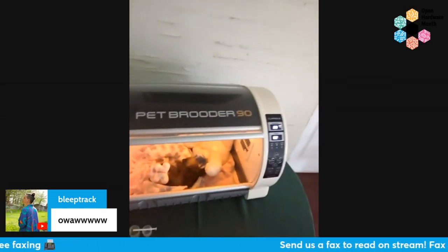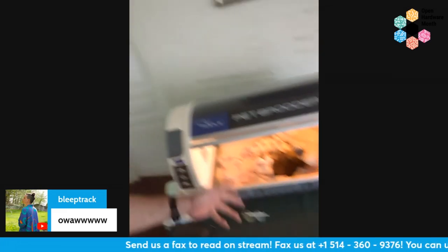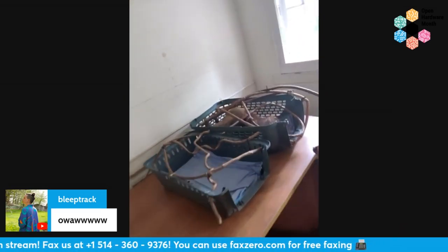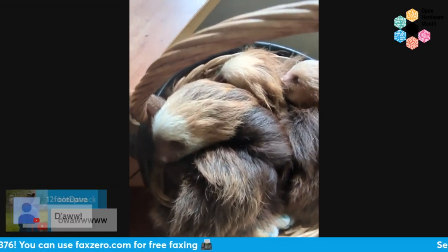You can see some of these ones that are really, really small. They need to be in an incubator to kind of stay alive. Here's ones that have graduated from the incubator. Look at this pile of sloth. And so, as I said before, these are the two-toed sloths, and they're all nocturnal. So they just went to bed for the day. They're really cute little piles.